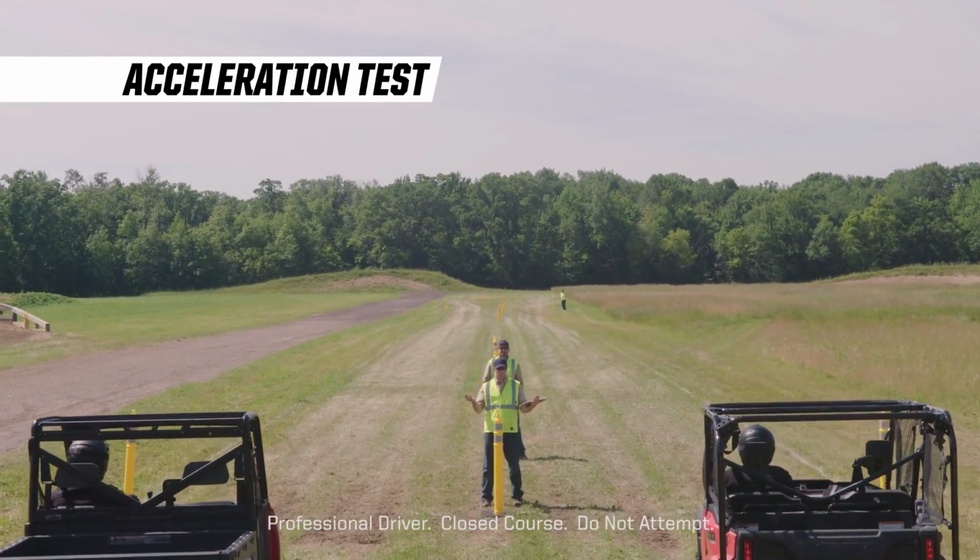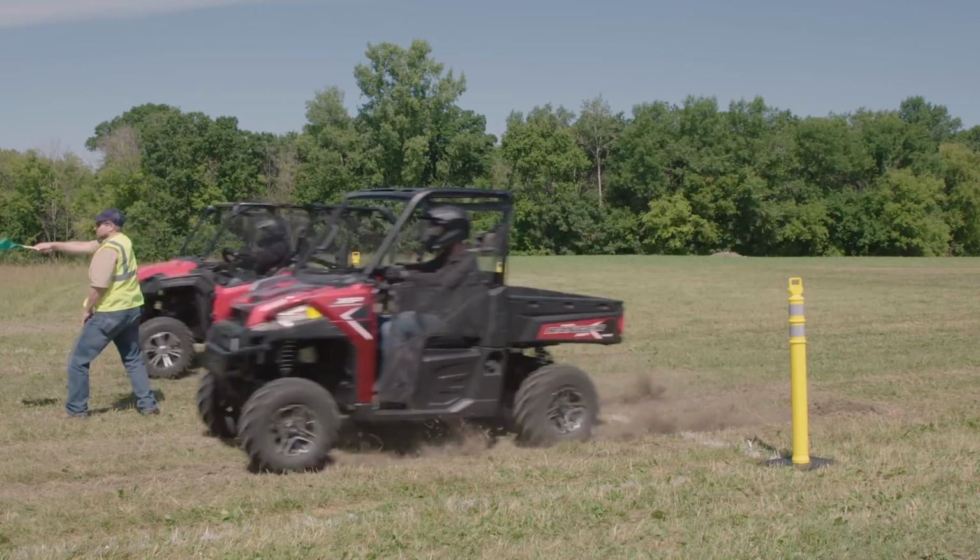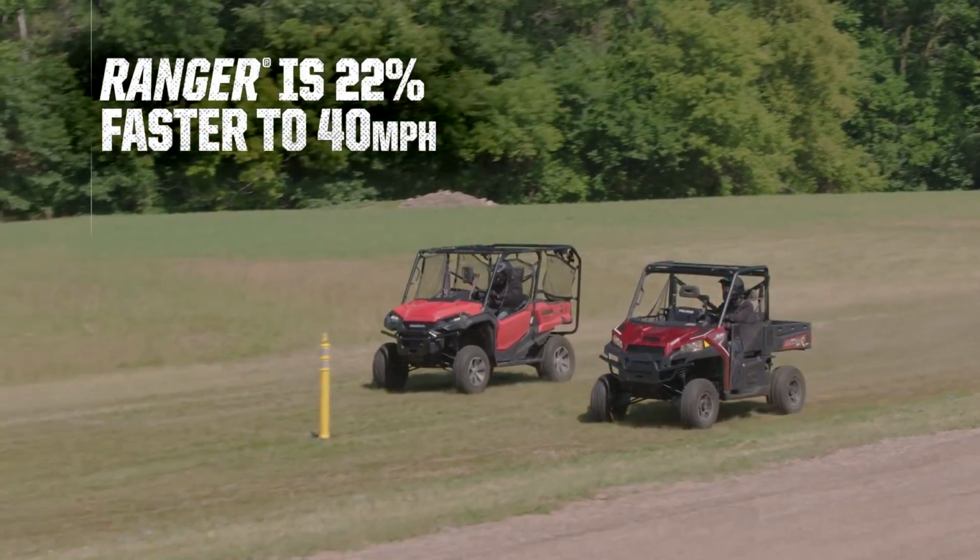In a head-to-head speed test, the Ranger accelerates to 40 miles per hour, 22% faster than the Pioneer.